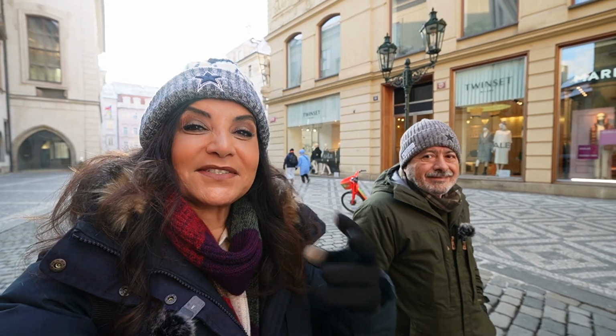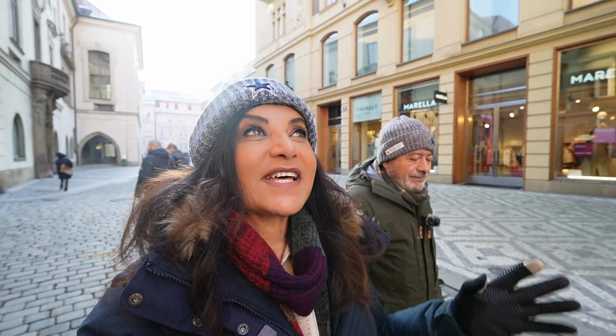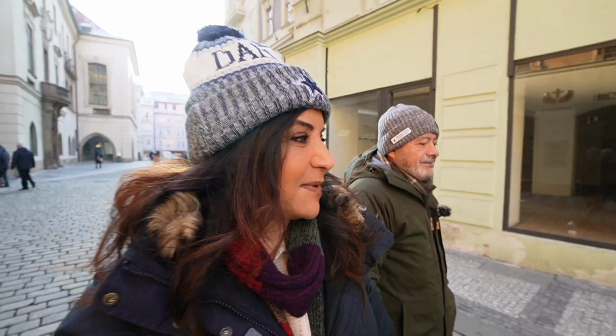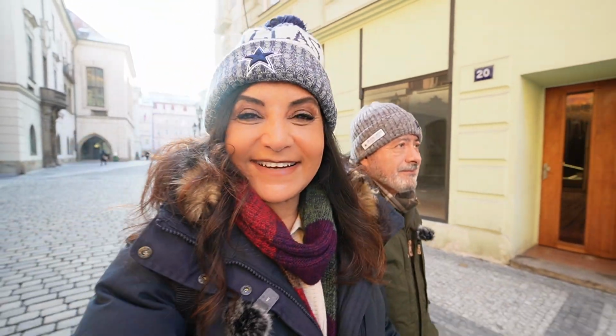All right, now we're gonna see Prague during the day. We walked outside the Airbnb. It's still cold, you can still see the smoke coming out of my mouth, but there's not a cloud in the sky. It's a blue, sunny day today. I think it's the first time it's been sunny. Yes. The whole time we've been here.